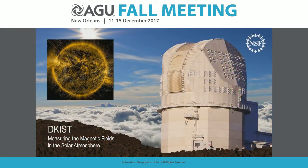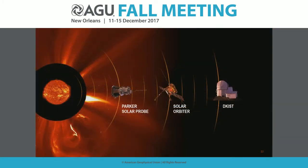What I also want to make sure you remember is that also in 2020 another kind of mission comes online, and that's one that's on the ground, which really is designed to measure magnetic fields, really the dark matter of the corona, right? Kind of where the energy sits in the corona, and it is basically observed from the ground. The reason I'm talking about those three together is to really challenge you as a community to see these three missions together as a solar corona inner heliosphere campaign.